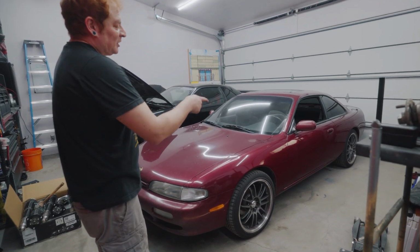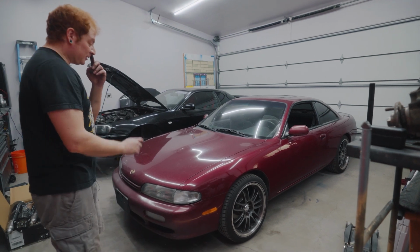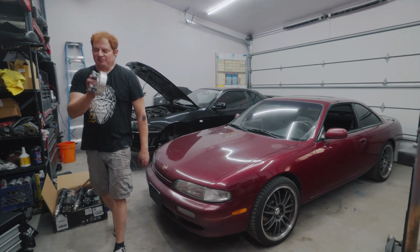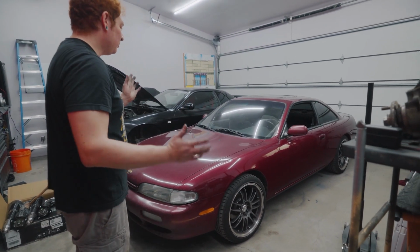Although we had to remove the spacer from the rear, so the rear looks kind of sunken in right now, and the front looks kind of flush because we got a 25mm spacer up here and no spacer in the back because we had a 50mm in there. This big guy wasn't gonna fit back there with these wheels, so we're gonna have to figure something else out for that. But for now, we're done.